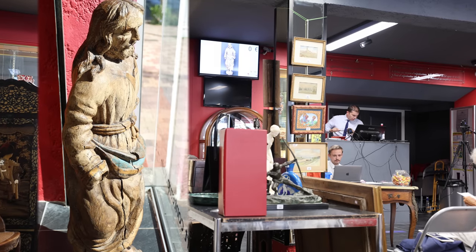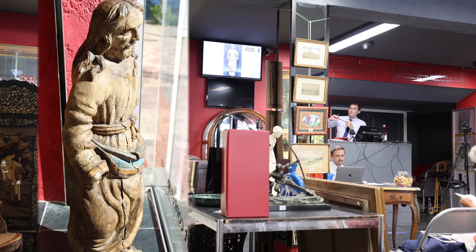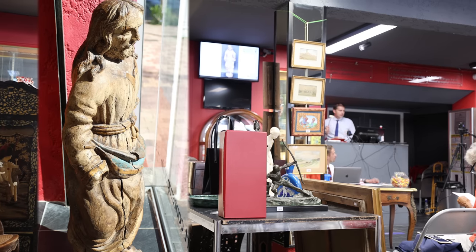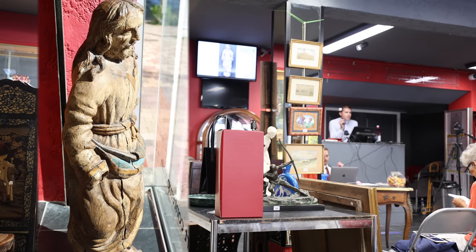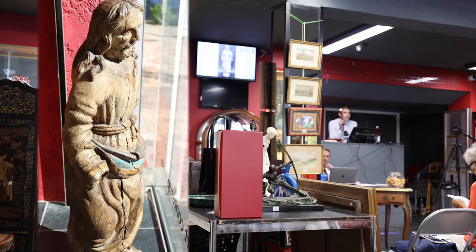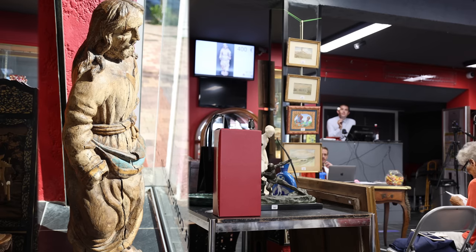So this is Billy's statue that he asked me to go for and it's the 17th century. So 17th century statue in wood. 350, 350. No, I can't. 350 then.